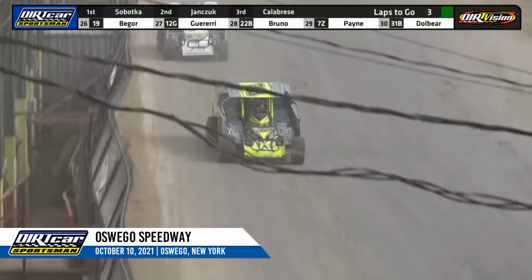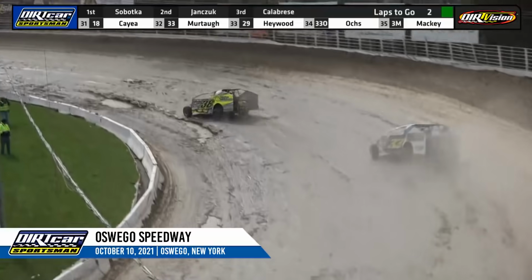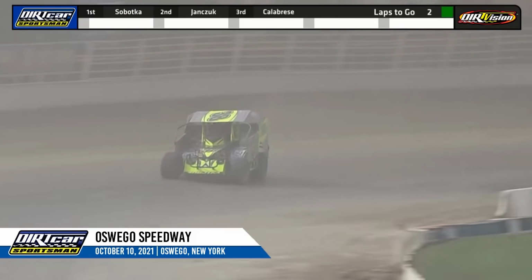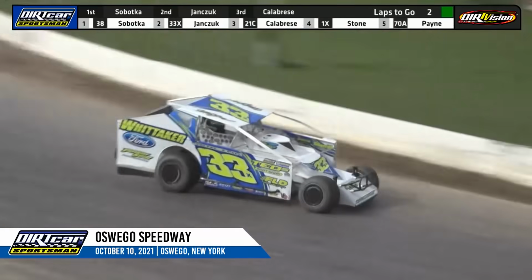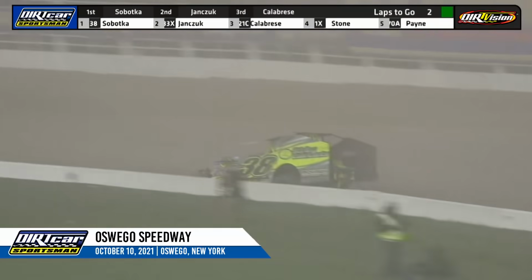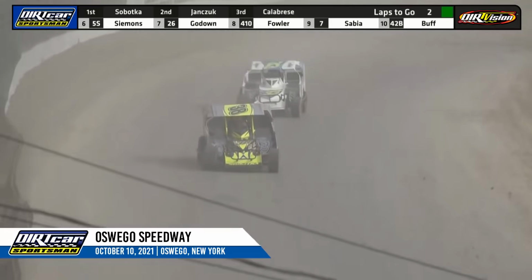Larry Woodruff tells him two to go. Parallel sticks in the air. Sobotka looking to hold on for the Super Dirt Car Series win as they race their way down the back straightaway into turn number three. Zach Sobotka in control. Does Matt Jancic have anything for him? Off of corner number four, white flag will be displayed one more time around for Zach Sobotka.